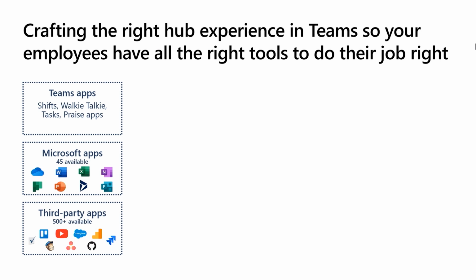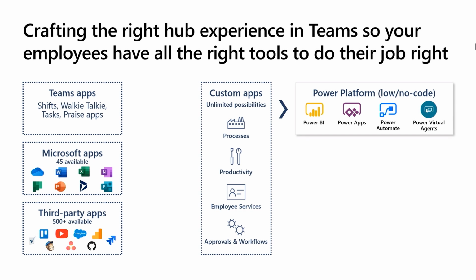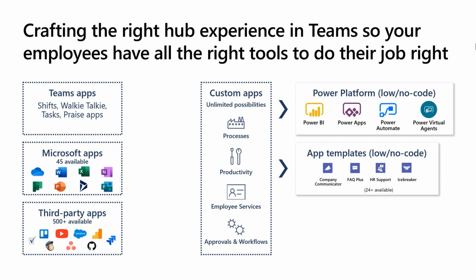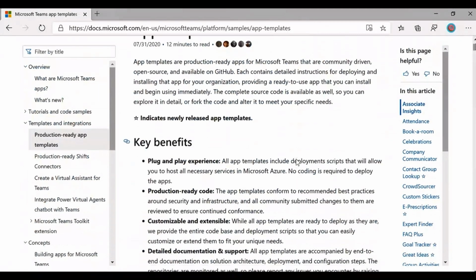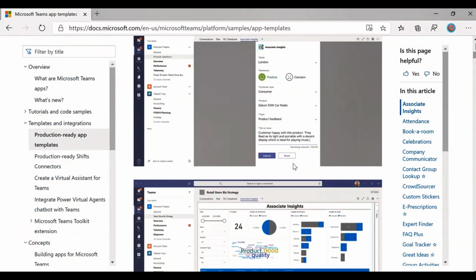You may also have Firstline worker scenarios that call for capabilities that sit outside the no-code options. You could leverage the Power Platform to develop a Power App and surface it in Teams so that Firstline workers could leverage it both as a personal app in Teams, but also use it as an app among their teammates. You could use the production-ready app templates that are available. These are often referred to as app templates. They're fully community-driven, open source, and available on GitHub. Each of these contains detailed deploy and install instructions. The complete source code is available as well, so you can explore each app in detail or fork the code to alter it to your business needs.